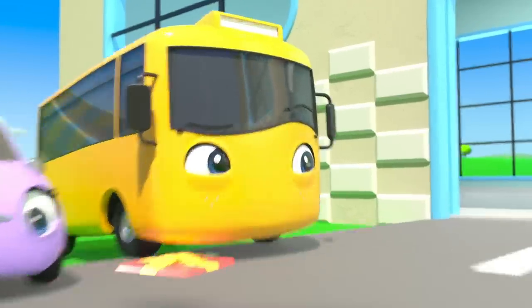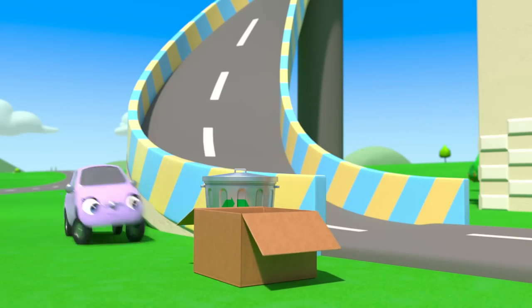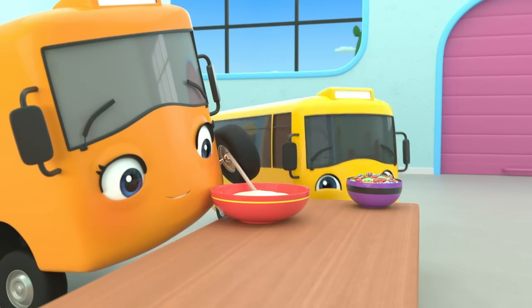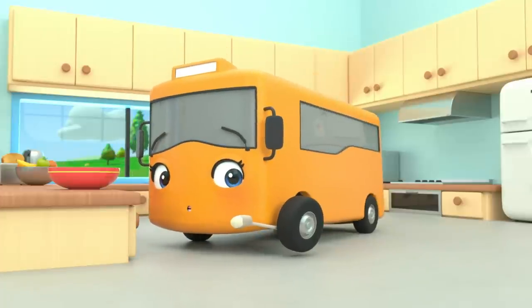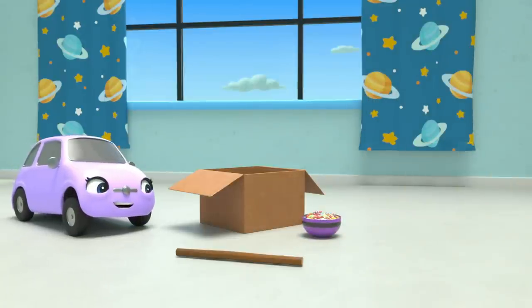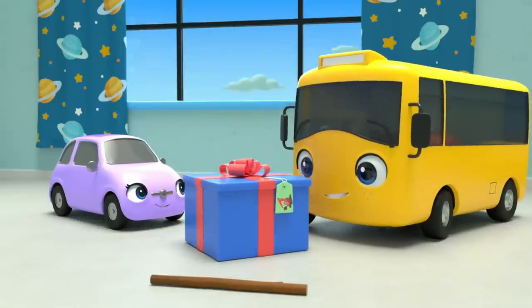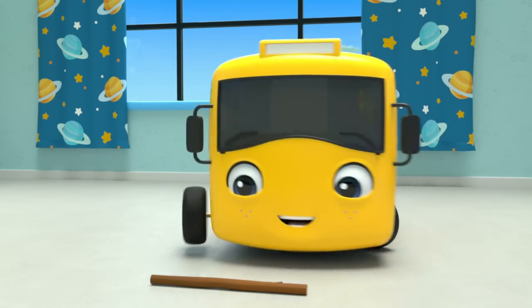But wait, I think Buster has an idea. Look, Scout's grabbing that old cardboard box. And Buster's grabbing that bowl of sweets. There's the wooden stick, too. And the arts and crafts box. I wonder what they're up to. It's another present. But what could be inside?